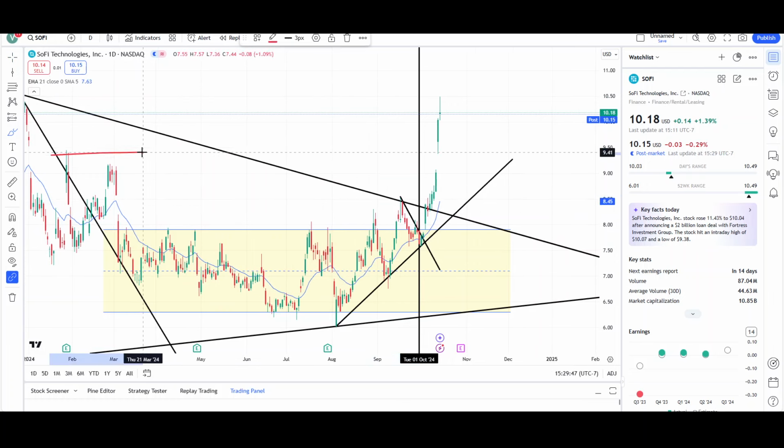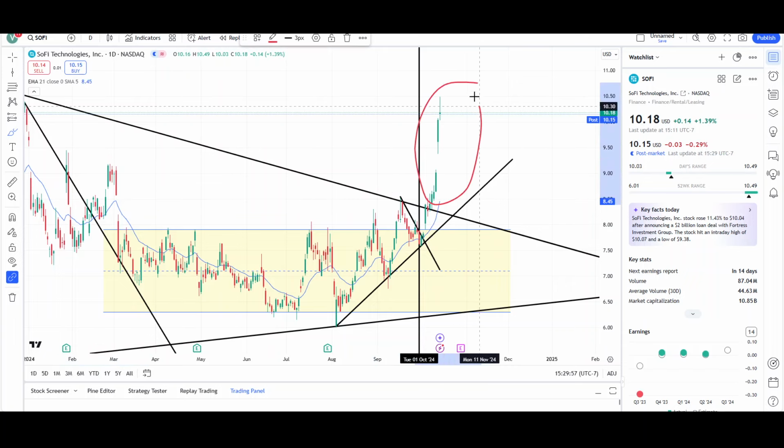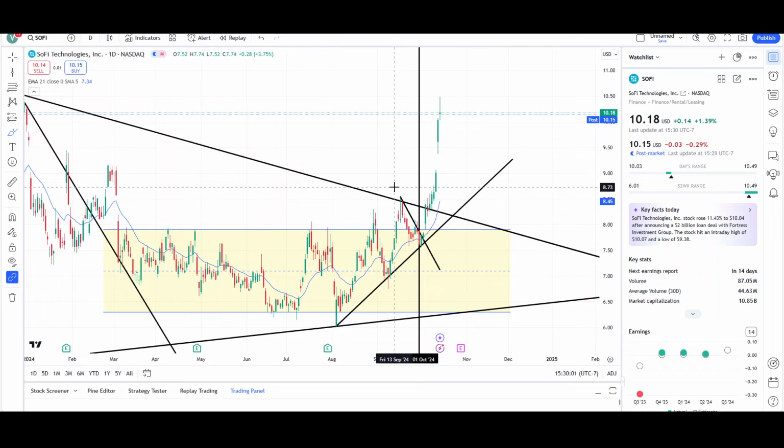So that's where the most big movements came from once price broke above the swing high right over here and the swing highs right over here. So you see that's when the most bullish momentum came in the market. So it's basically a short squeeze.